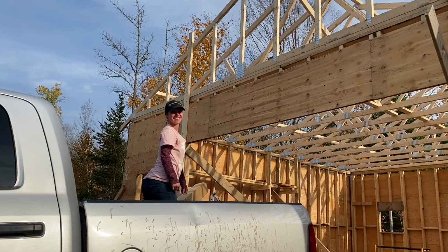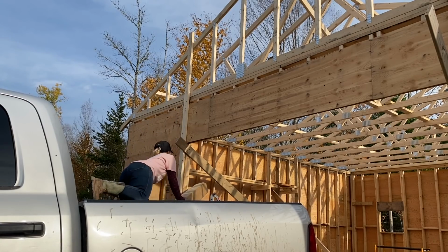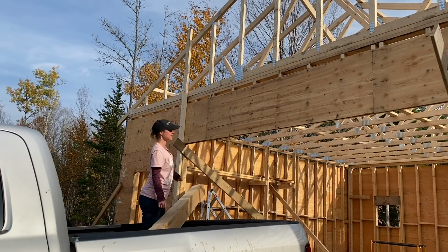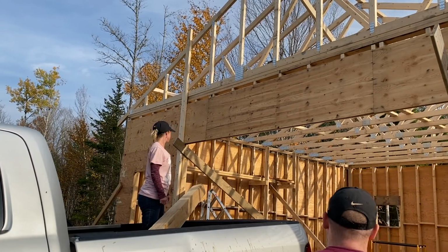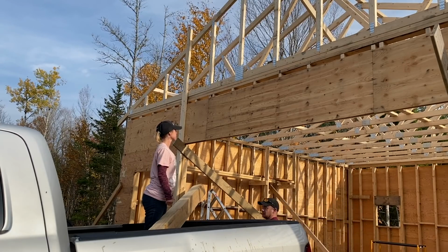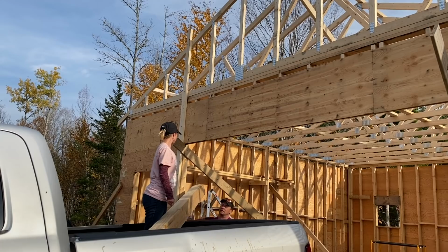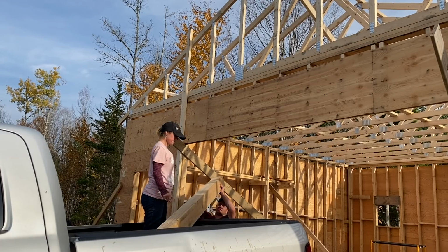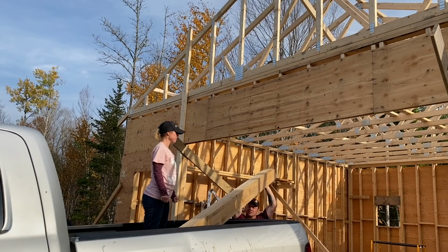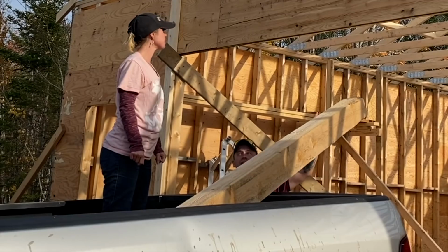Great. That's heavy. Feels like the truck's in the way? Too far? Too far that way. Might be. Lift it. Very well, maybe. I just wanted to be able to stand on it. Holy shoot. You and Terry put it in together? Yeah. That is soggy. A bit.